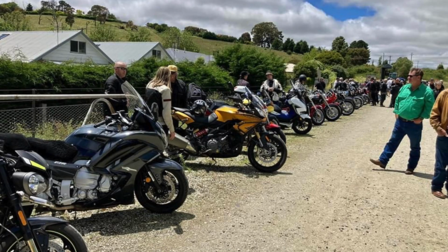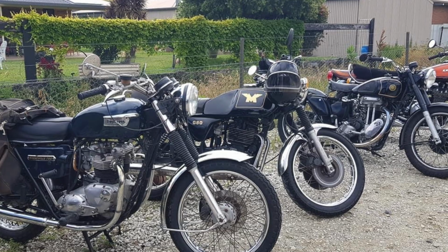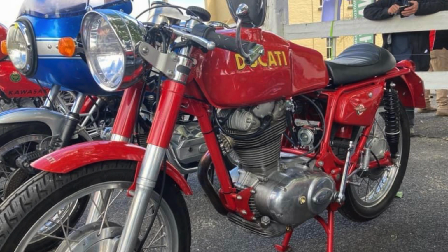It was to have a bike show, and we thought that really it would only be about 20 bikes. We ended up with 86 registered bikes on show, many more bikes that weren't registered for the show, and we had about 400 people come through.